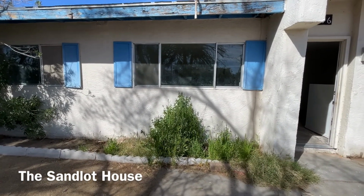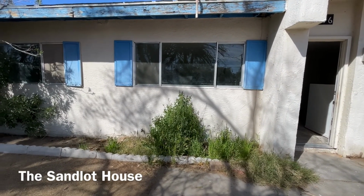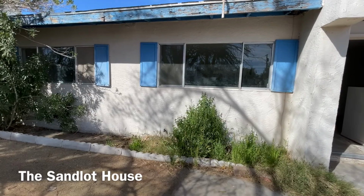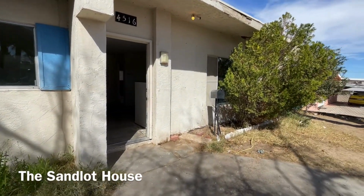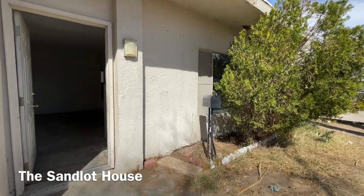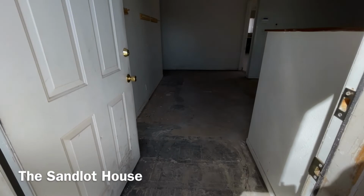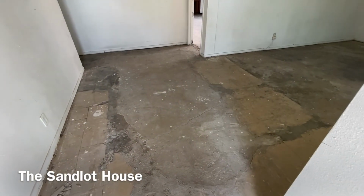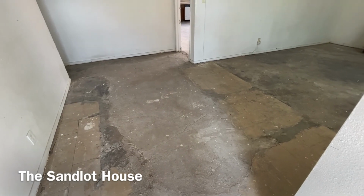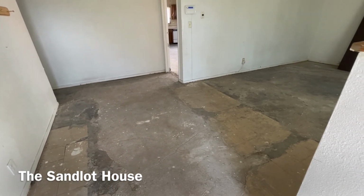So here it is, in need of paint on the soffit. You have the blue, all these shutters would have to go. You need new windows here. You definitely want to re-stucco the exterior of the house. We would have to look at the soil in here, because the property is known to have settlement cracks.